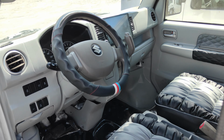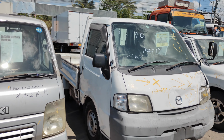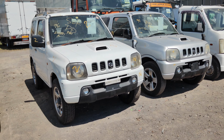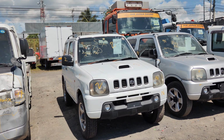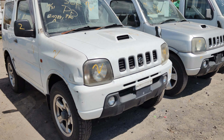And Mazda Bongo, nice unit, only 160 is the price, Mazda Bongo. And also we have available knockdown Jimny 4x4 manual, Suzuki Jimny, only 125,000, still negotiable.